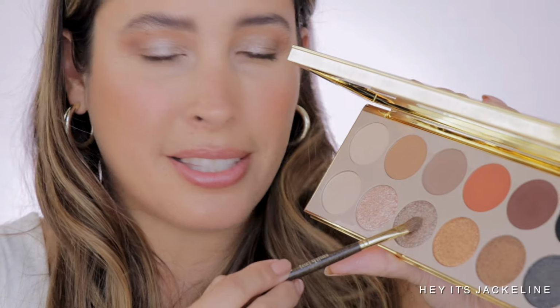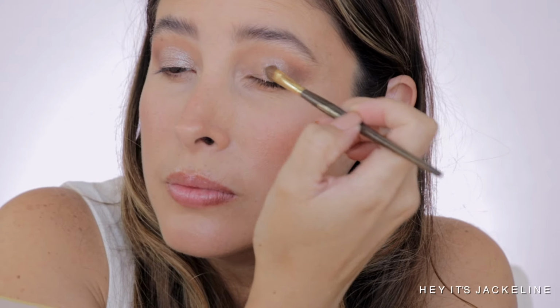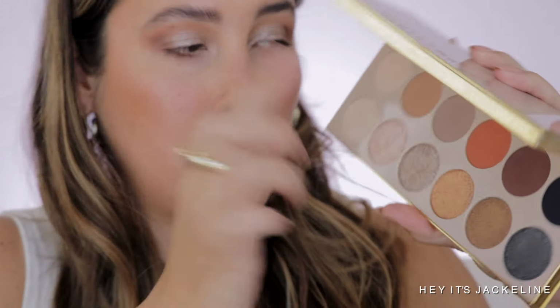Now I'm gonna go with this same shade, and honestly I don't feel I need to wet it, but just for the fun of it, let's just go ahead and wet it, and let's see what happens. Immediately more payoff, and now I'm gonna use my finger and just intensify. Again, I didn't have to. I'm just doing it for the fun of doing it.